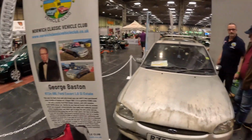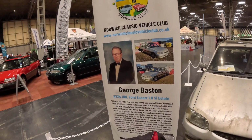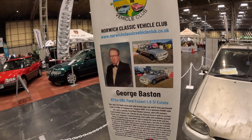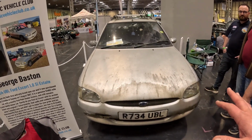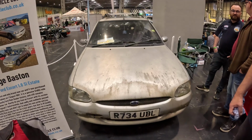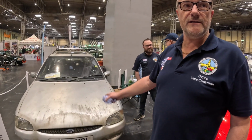So this gentleman's, that's my dad. The dad's first and only brand new car. Yep. What a wonderful story. So these Escorts, even though they're not that old really compared to some of the stuff we're seeing around here, quite a rare sight now on the roads, aren't they? That's the SI, and there's only 26 left on the road.